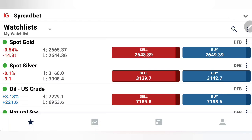Now, what to expect with the US session, where to enter, where to exit, how to profit, we will see with the help of charts and indicators.